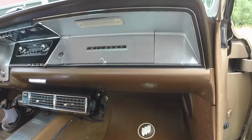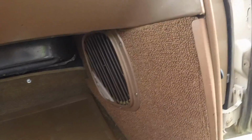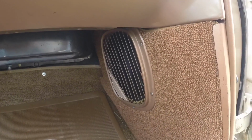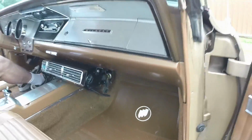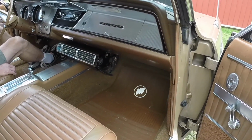I had somebody ask me if I was putting air in my Bel Air, and I said no. These floor vents down here, they kick out a lot of air. Oh, they're awesome. I love them, and I always have them open. This has dealer installed AC.